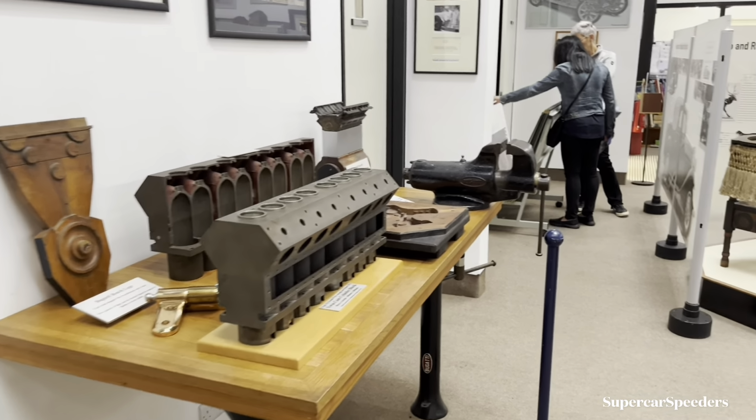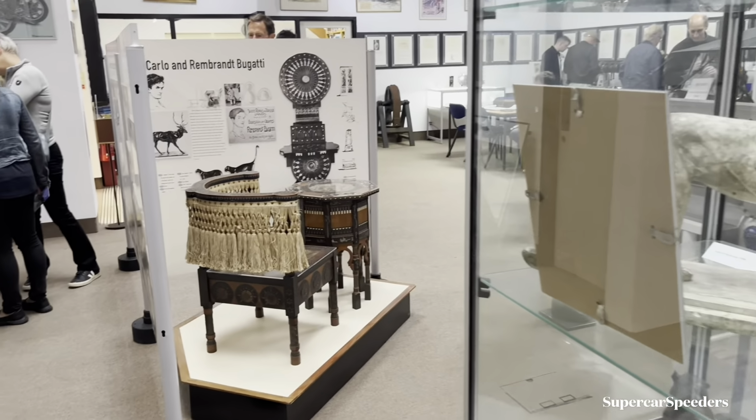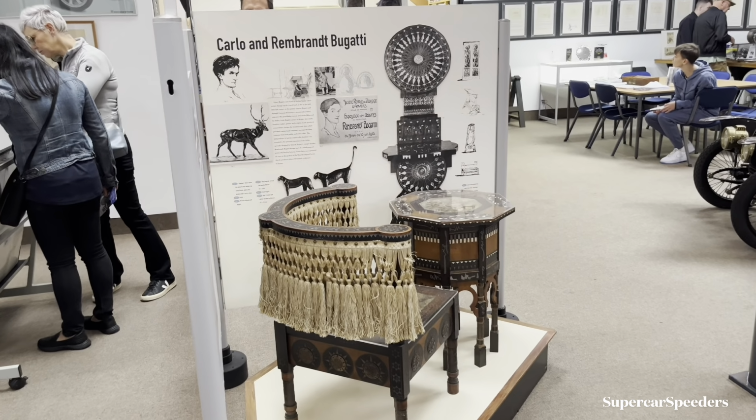So it's not just engines here, we've got loads and loads of drawings, loads and loads of designs. We've also got the Bugatti family furniture as well, all the way over from France.